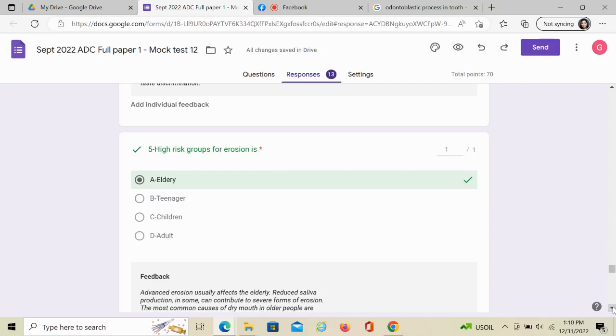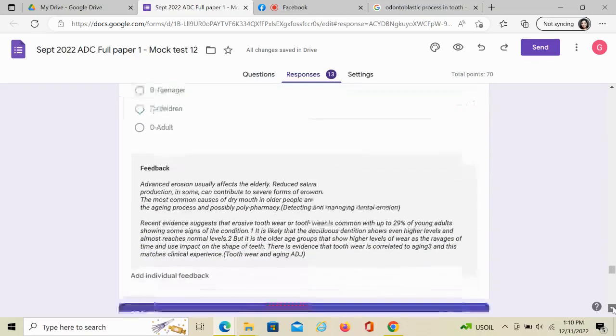It creates a lot of problems. That's why people are afraid of aging, in general. So yeah, the high risk group for erosion is the elderly, for attrition also, for abrasion also, everything. The high risk group is the elderly.